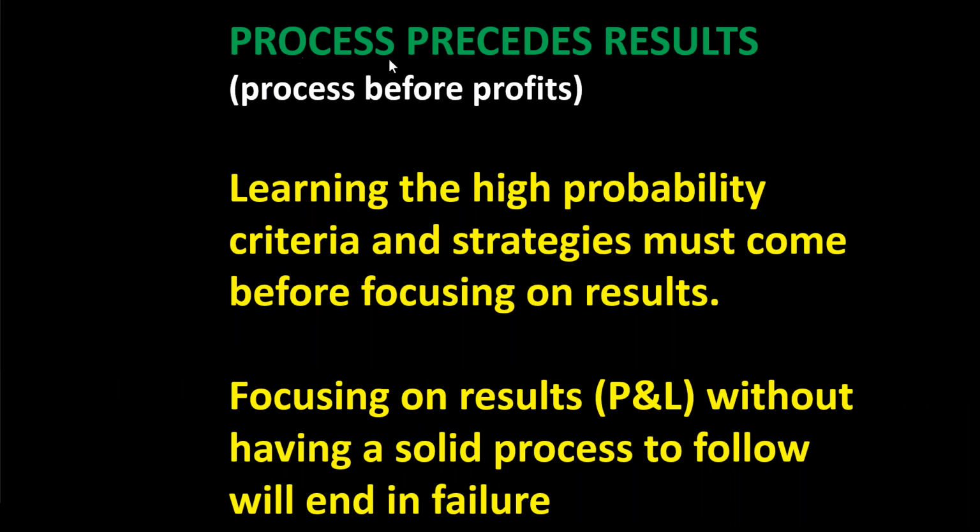One more thing I wanted to talk about. This is process precedes results. We talked about this a little bit before. Again, I'm emphasizing here: don't look at your P&L to decide if you're trading well or not. You've got to learn the high probability criteria, the setups and the methodology to use. You've got to learn those strategies, and they've got to come before focusing on results. This is what's going to make you profitable. Learning these. Focusing on your P&L is not going to make you profitable.